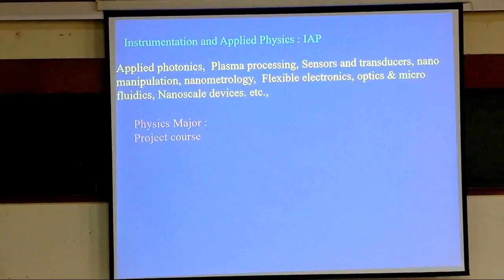Our instrumentation people are working on applied photonics, plasma processing, sensors and transducers, nano manipulation, nano metrology, flexible electronics. There are two faculty members who are working on electronics and optics of microfluidics, nanoscale devices. So this way, it's a great variety of topics you can choose from, one end to the other end, and you have a lot of scope. Project course, as I told you, is very tough in the physics department, and you have a very tough evaluation of the project, and the outcome of that is that our students have excelled very well.